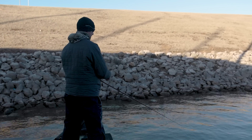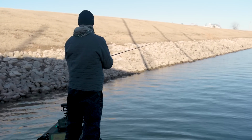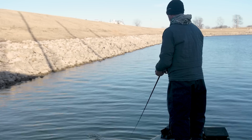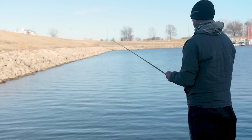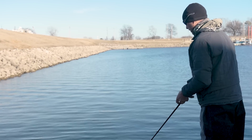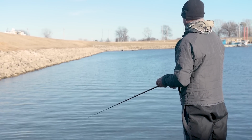Wintertime, if I had to pick my favorite, it's definitely wintertime, and then that early pre-spawn. But wintertime, I think the reason it's my favorite is because a lot of times expectations aren't that great. A lot of people are sitting on the couch, not going, and if you think about it, you go out and catch 10 fish in the wintertime, that's usually a pretty good day. Of course, live scopes change that, where they're a lot easier to target in the wintertime, but still, to this day, I've been doing it for a long time, and there's days that it just gets me.